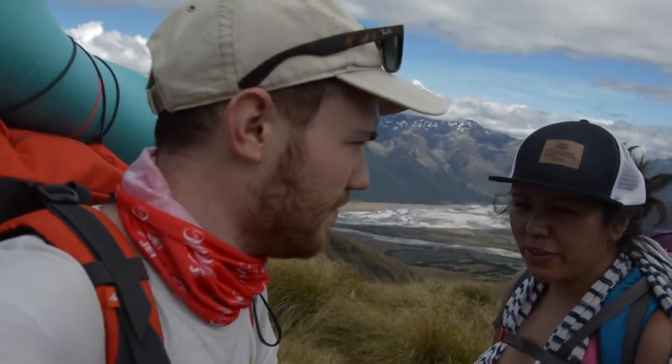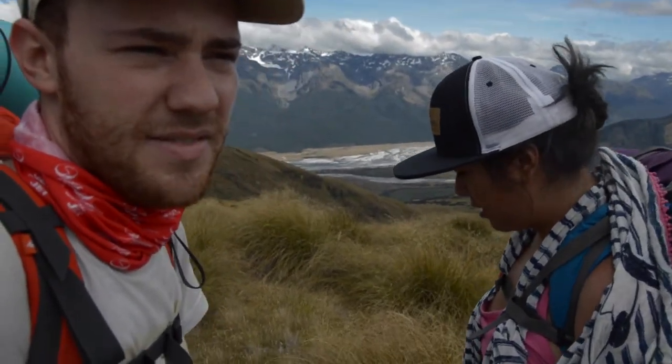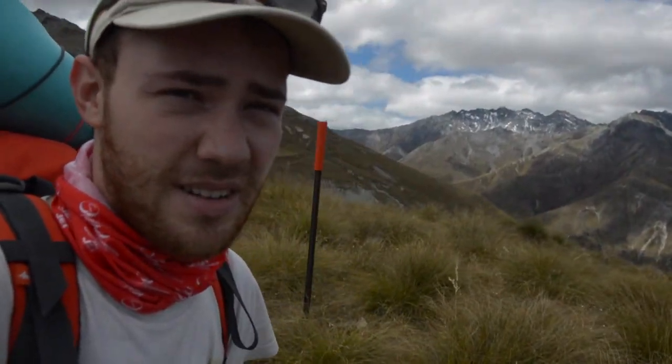It wasn't even that hard. It's really steep, but not really so hard. If you have good physical condition, it's easy. Yeah. And from here it should be all downhill to the car park, one or two hours it says. And really good track and beautiful view.